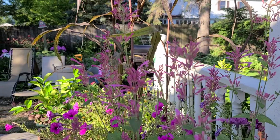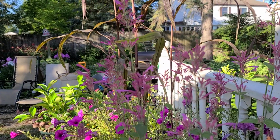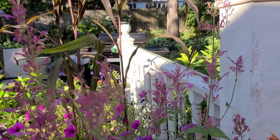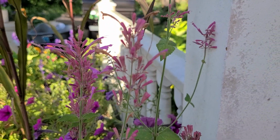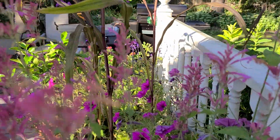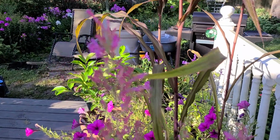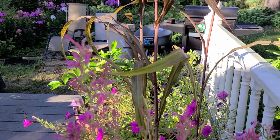This is the Agastache, Heather Queen. The nice thing about these plants is even though they are drying out, they still look really pretty. They still have a really nice color. So from a distance, they still look like they're in bloom.